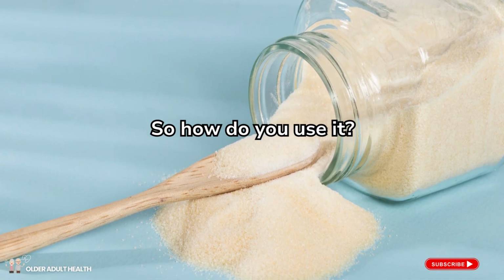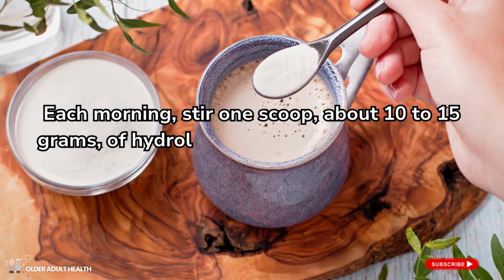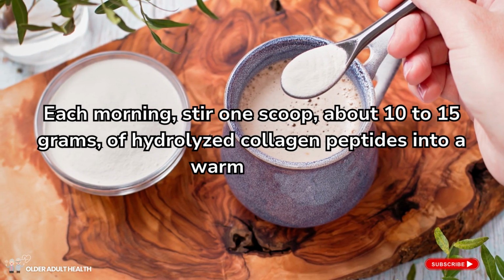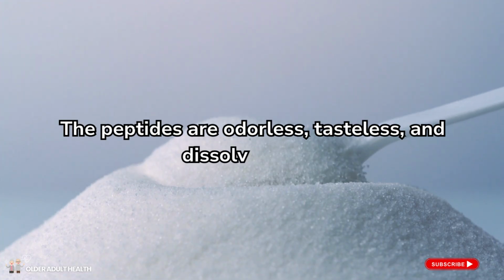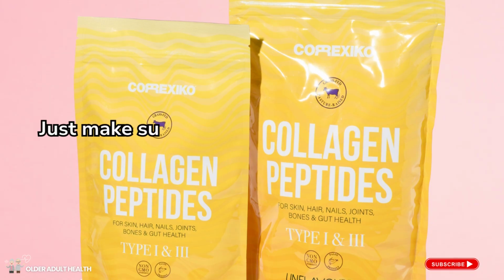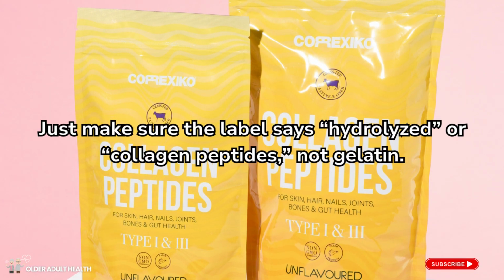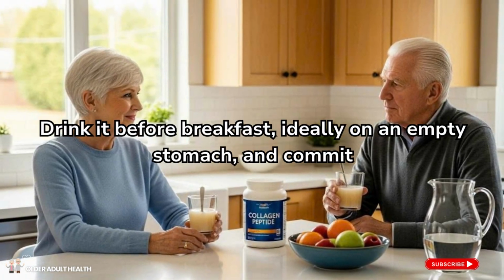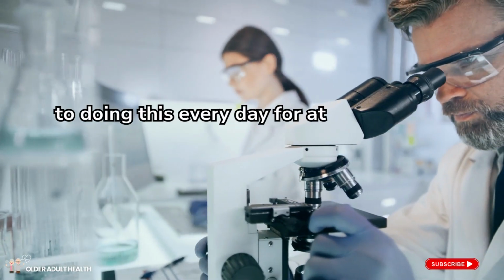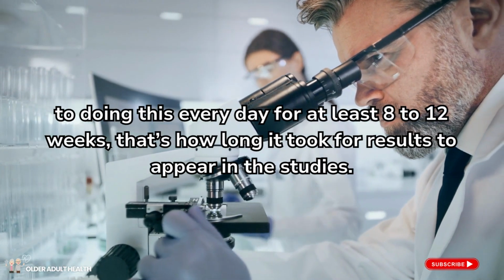So how do you use it? Each morning, stir 1 scoop, about 10 to 15 grams, of hydrolyzed collagen peptides into a warm coffee. The peptides are odorless, tasteless, and dissolve easily. Just make sure the label says hydrolyzed or collagen peptides, not gelatin. Drink it before breakfast, ideally on an empty stomach, and commit to doing this every day for at least 8 to 12 weeks. That's how long it took for results to appear in the studies.